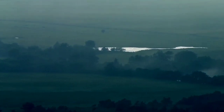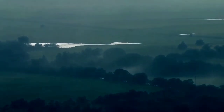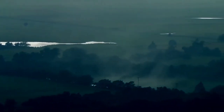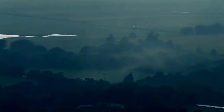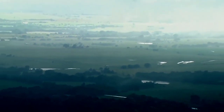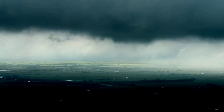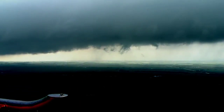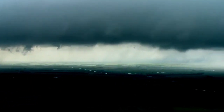It's right there, David. It's in the trees right now. Okay, now it's lifted, David. It's lifted up again. But again, that doesn't mean it's done. I keep looking back. We keep kind of panning back because you just don't know where along this line one may drop out on us, David. But again, that was the northernmost tornado there that just now dissipated.